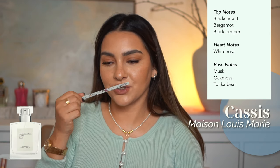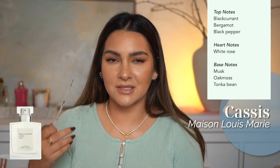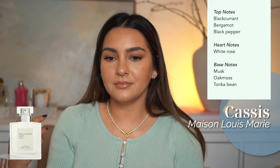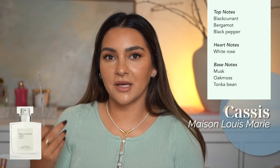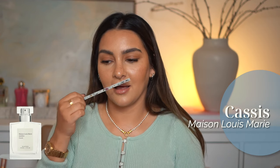And this one is just so nice because it isn't the very synthetic, sickly sweet blackcurrant. It's more elegant, but still the blackcurrant makes it super fruity and fresh and summery, but because of the rose, it's still elegant and something to wear every day. I like it a lot. It's very, very nice. So there you have it.